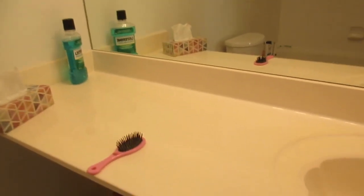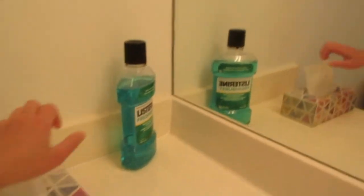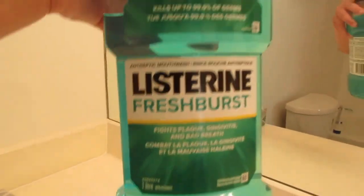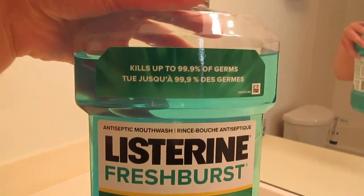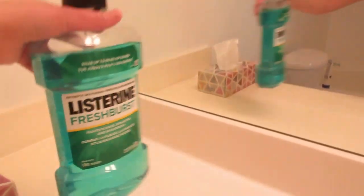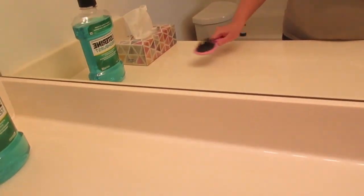So over here, as soon as you come in, you will see the sink and all that. So obviously I got a tissue box, and then I got this mouthwash. I actually don't like this one, but it does what it needs to do. And of course I got my hair comb, Disney princess, why not.